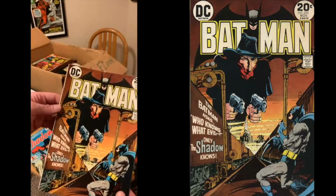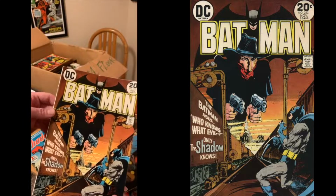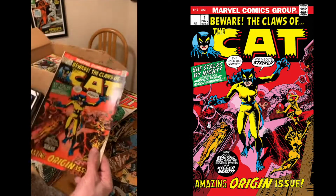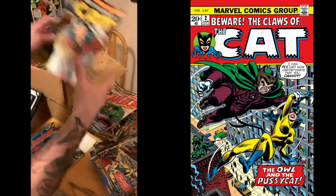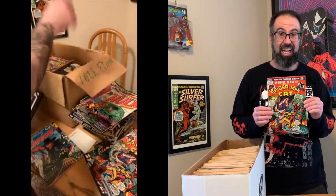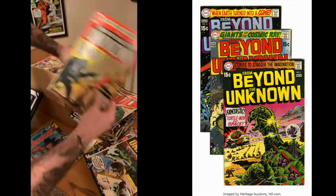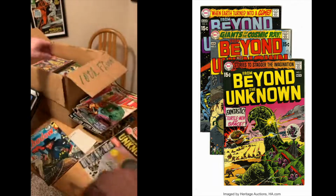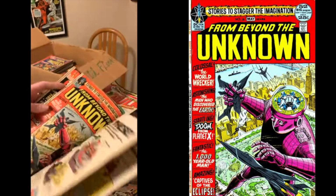Batman #253 with the Shadow appearance. Love that cover. Cat #1. This is a nice $40 book. Got a little bit of a dog ear, but... Cat #2. Cat #3. Cat #4. Marvel Team Up Spider-Man and the Cat. From Beyond the Unknown 23. 22. It looks like we're getting a whole From Beyond the Unknown. Yeah, so here's a whole bunch of that.